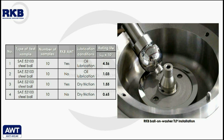In order to verify the quality of our bearings treated with the RKB anti-wear technology, we performed a counter-fatigue life test. The evaluation was conducted using a ball-on washer test life prediction tester with a maximum contact stress of 3,580 megapascals and 1,980 revolutions per minute. Out of the 40 balls made of SAE 52100 steel selected for the trial, only 20 of them were treated with the RKB anti-wear process.